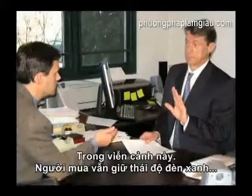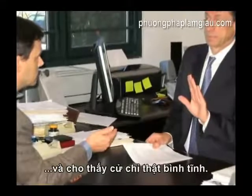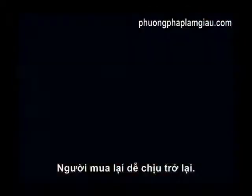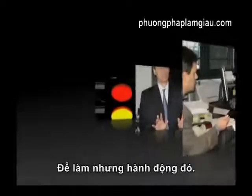In this scenario, the salesperson responds with green signals. He leans forward and shows open palm gestures. When you express understanding of the buyer's feelings, chances are that the buyer will open up again. On your next sales call, pay attention to your customer's body language. Use the traffic light guide to make your counter moves.